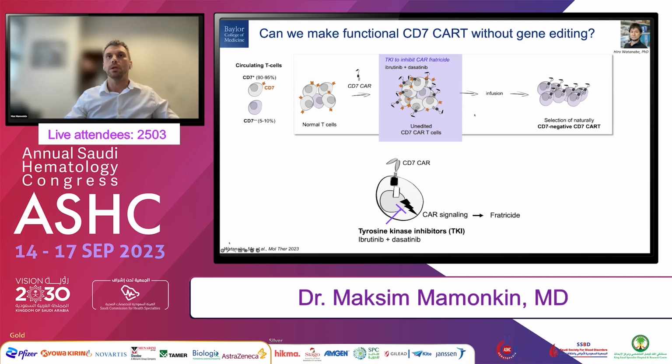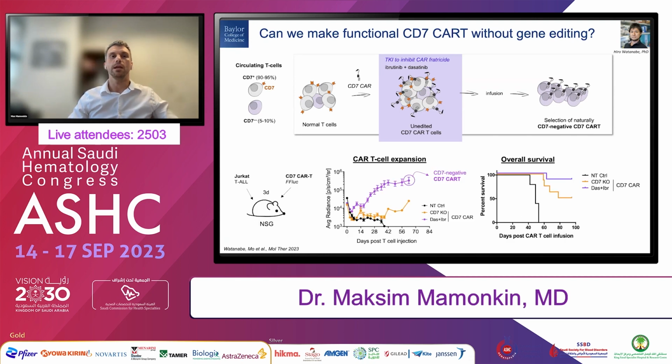And post-infusion, the naturally CD7-negative cells, which are a minority in the initial starting material, survive fratricide and expand and persist. And we have validated this in mouse models, in the xenograft models of human T-ALL, where we show that these CAR T cells not just survived, but actually expanded and persisted in these animals and produced very long, durable protection against leukemia progression.